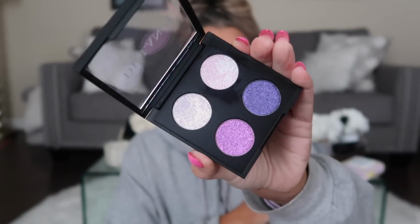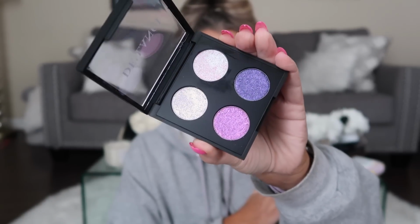Let's swatch. Just by looking at the palette, just shifting it, I don't know if my camera is picking up, but you can literally see, at least in person, the different shifts. Oh, this feels nice. It's like white and yellow and green and pink just off that first shade. And I love these shifts because they're really soft. They're not like an overpowering, chunky glitter or anything.